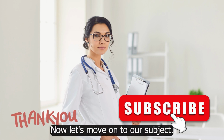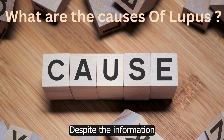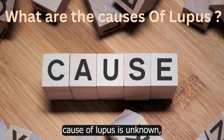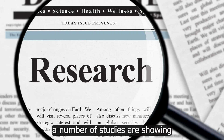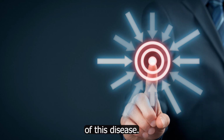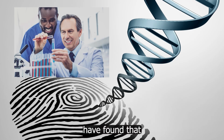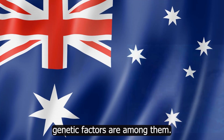Now let's move on to our subject. Causes of lupus. Despite the information that the underlying cause of lupus is unknown, a number of studies are showing there are triggers and causes that contribute to the development of this disease. Genetic studies, for example, have found that genetic factors are among them.